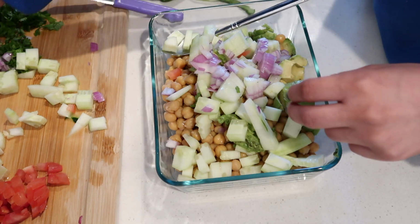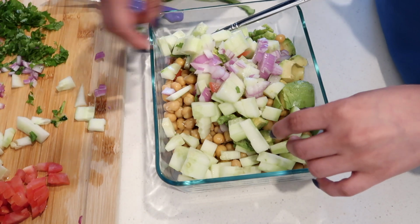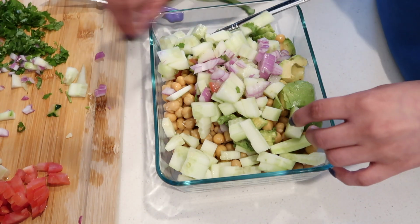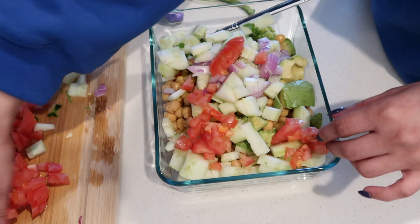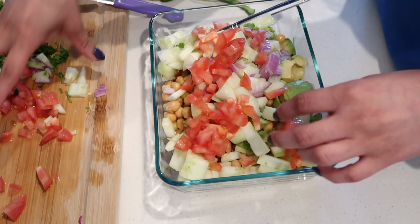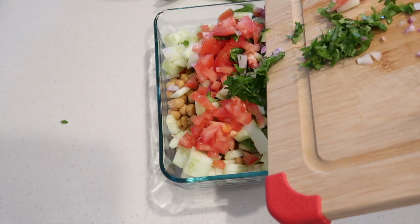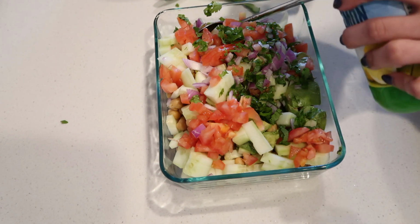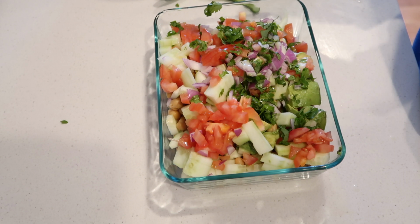I don't add a lot of onion because I feel like onion can be a little too strong for some people, and since it's raw onion, I just add a little bit. If you have spring onion, you can add that, it also tastes really good. And in the end, I'm going to add some cilantro, and then a little bit of lime juice, so maybe like 3 teaspoons should be enough.